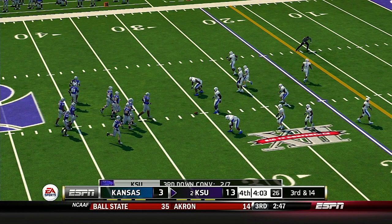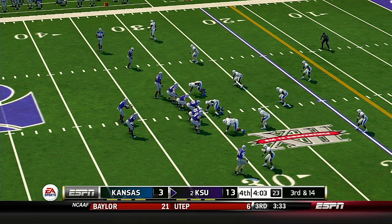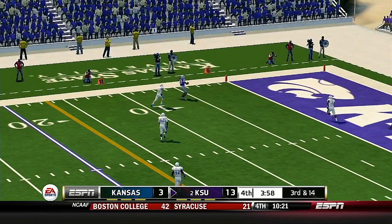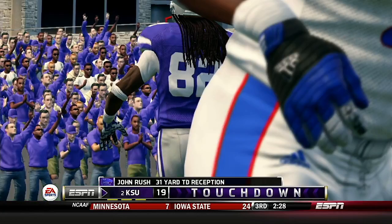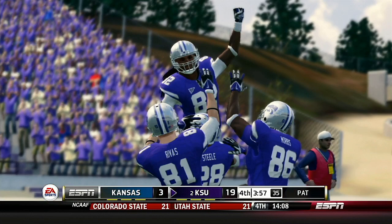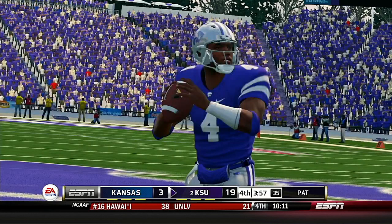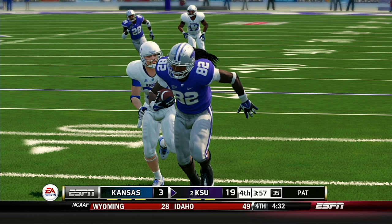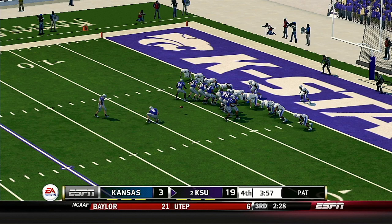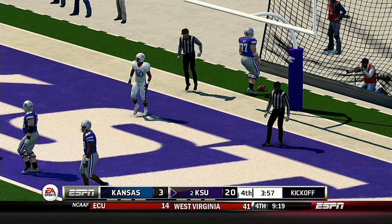They need to get it to the 17. Darts it to the left. Caught by the sophomore. Touchdown, Kansas State. What a strike for the score. And he did a nice job of looking off his defenders. The PAT. It was a 6-play, 52-yard drive, and a touchdown to result.